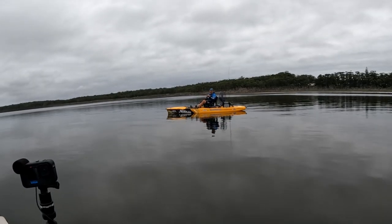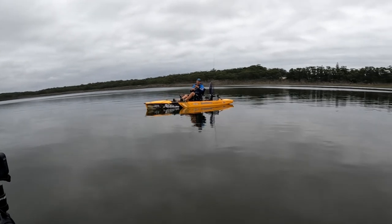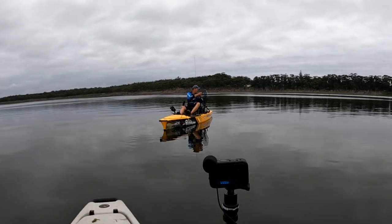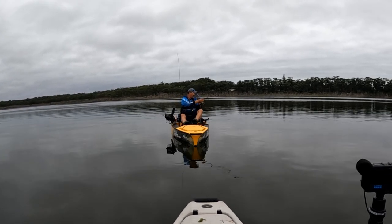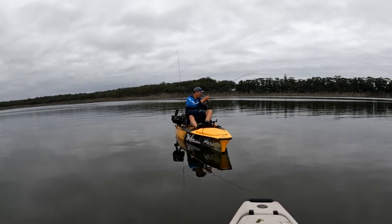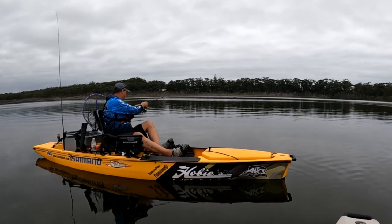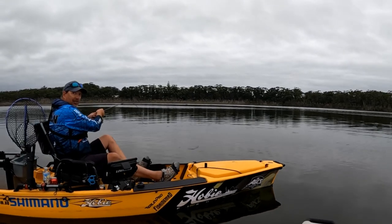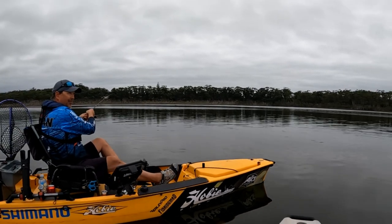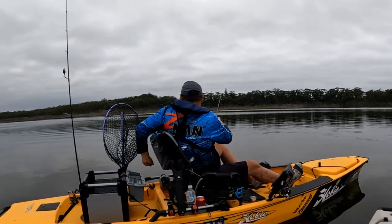Only 5 minutes into our session and Mark is already onto a solid fish, flicking some lightly weighted 2.5 inch grubs. Look, you're turning the whole yak. Whatever it is, it's good. Can't even see him yet. No, it's a bream. It's a bream. Is it a big bream? Nice one. I don't know if he's the 40. Nah, you'd be carrying on if he was the 40, mate.